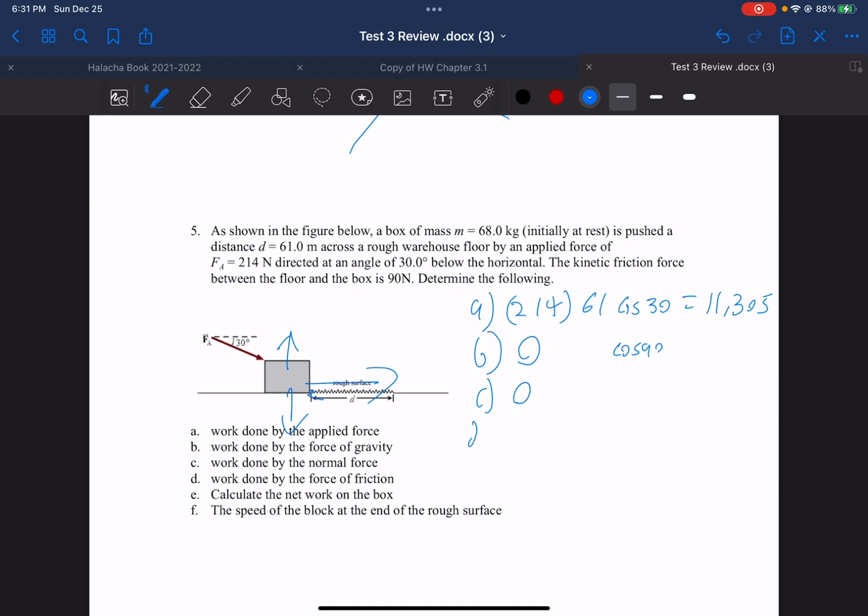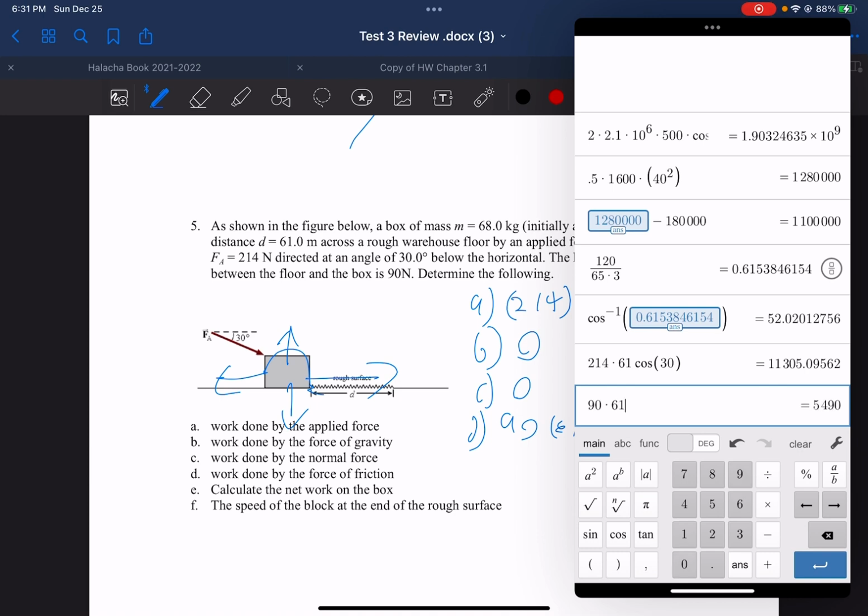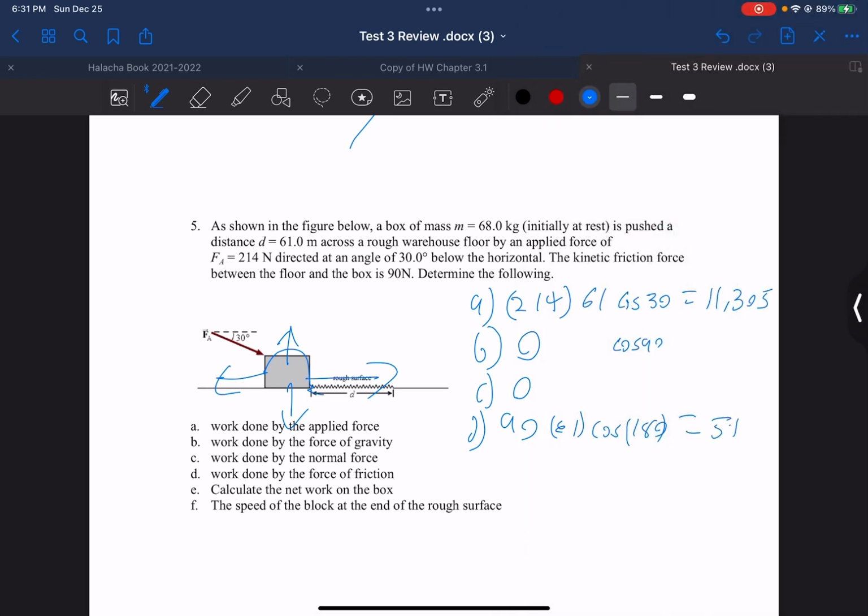The work done by the force of friction: the force of friction is directed opposite the direction of motion. So we are going to do 90, which is our force of friction, times 61, times cosine of 180, because this is a 180-degree angle. Or you could just remember that the work by friction is going to be negative, because cosine of 180 is -1. We do 90 times 61, and either make it negative or do cosine of 180 for thoroughness, and we get -5,490. Let's make sure to keep that negative straight.